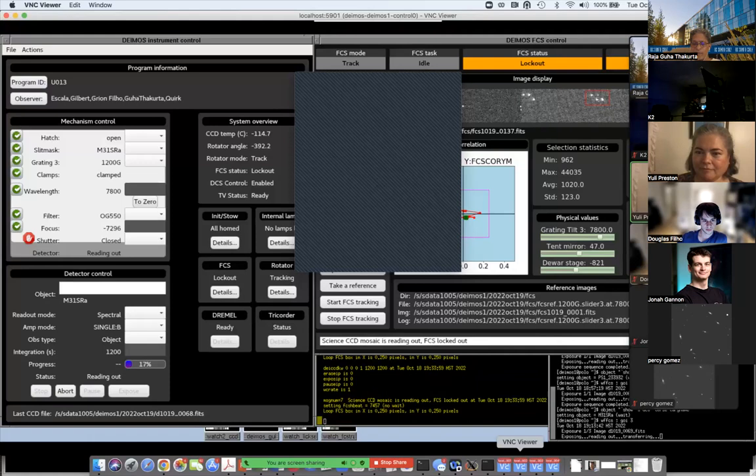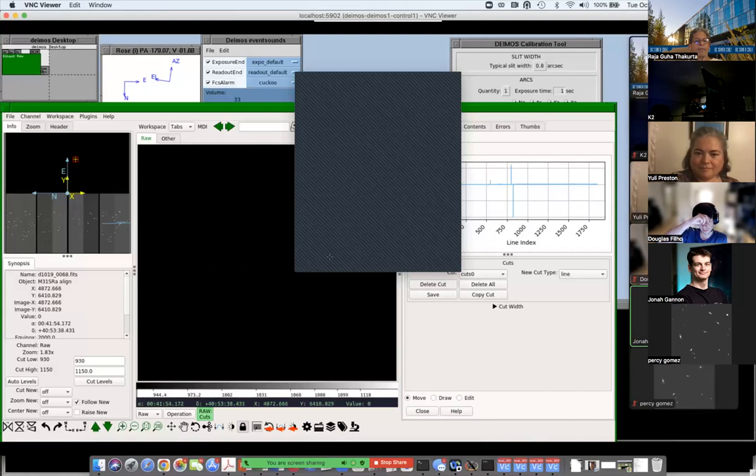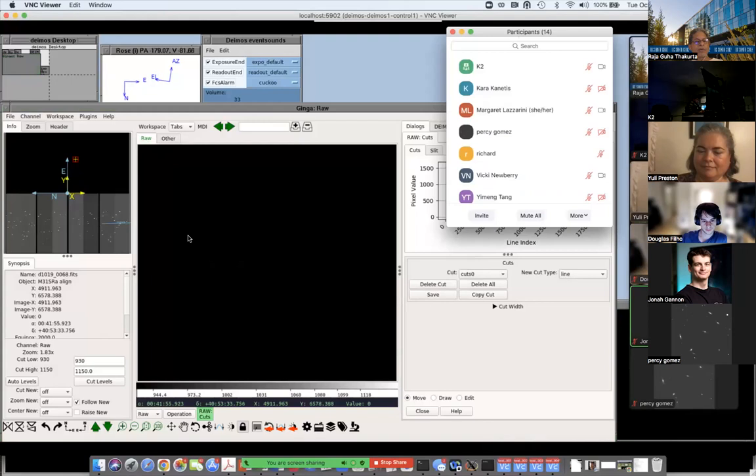So you're just reading out now. Yeah, this is about to read out the first of the 20-minute exposures. When the readout is complete, it'll show up on the screen. I started a sequence of three exposures.